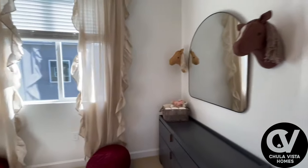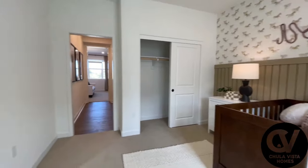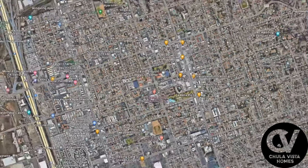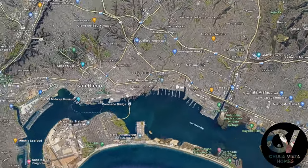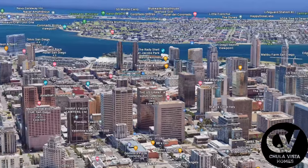Additionally, Soleil at Sunbow is ideally situated near major freeways, providing easy access to downtown San Diego, the beaches, and the Mexican border. This makes commuting and weekend getaways a breeze, offering a perfect balance of work and play. You can easily get from Chula Vista to downtown San Diego in less than 20 minutes and have access to the International Airport and San Diego Bay.